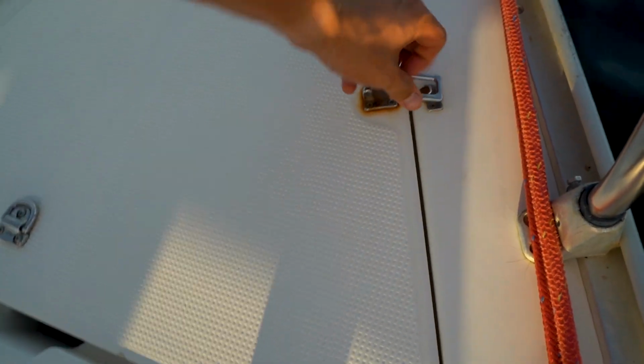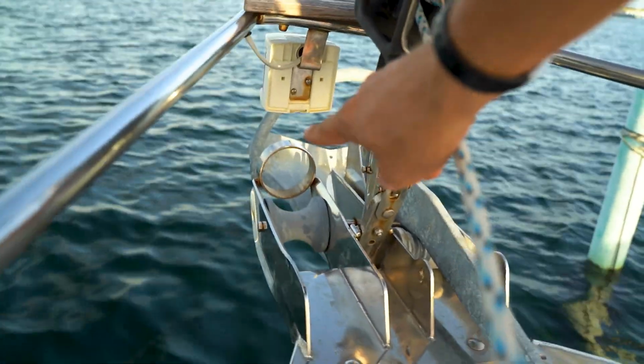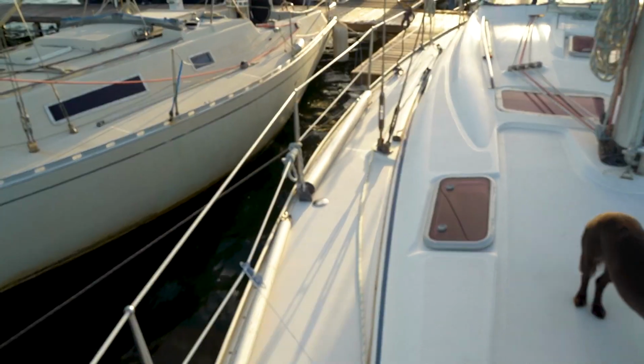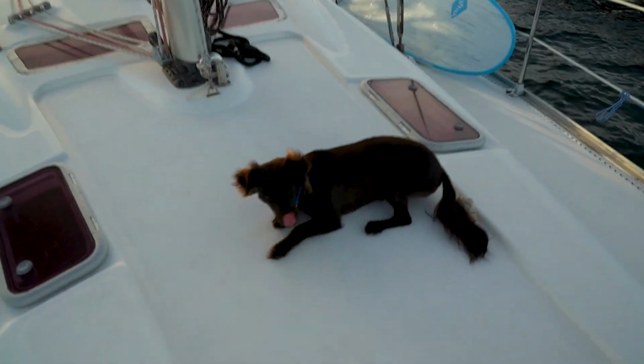And one of my next projects we're currently working on, I just got the spinnaker back from the sailmaker, and this is the ring for the bowsprit. And this boat already has a whisker pole and a bowsprit here. So it's ready to fly spinnaker. That will be a journey for another time though. Here's Fiona in her favorite spot.